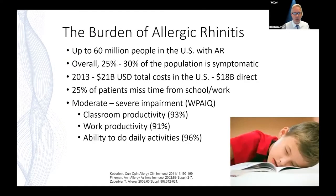So everybody here knows that the burden of allergic rhinitis is extremely high. This is a very common condition, and it's growing in incidence. It produces not only a very high price tag economically, but also quality of life. People who can get to school and who can get to work are not really functioning at their ideal capacity. Their productivity is not what it should be, and the quality of life definitely suffers because of this.